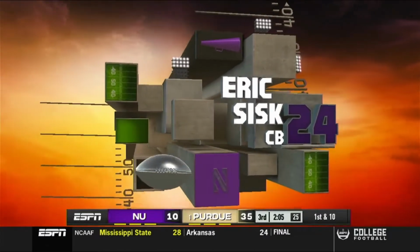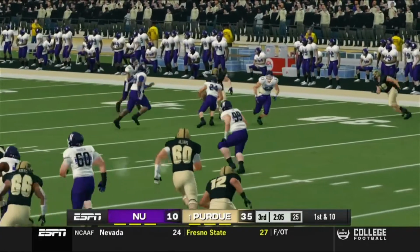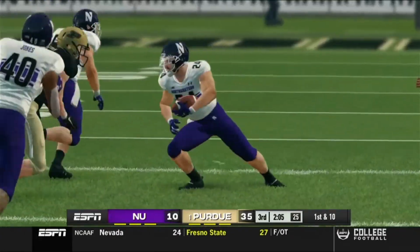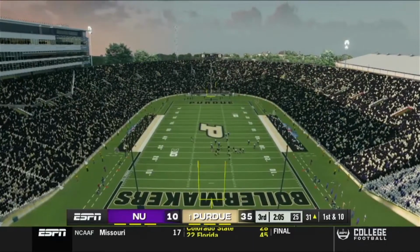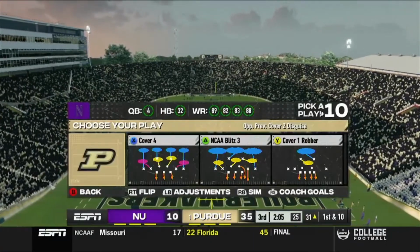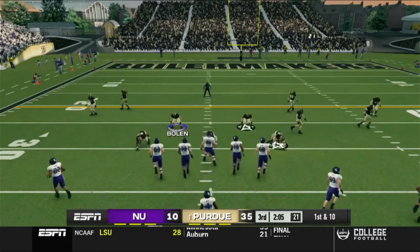You might look at this and wonder if this is just a meaningless interception, but if you're the offensive coordinator and especially the quarterback, I don't care how big the lead is, you never want to throw the football to your opponent. That's a mistake by the quarterback, and he'll hear about it from his quarterback coach and his offensive coordinator. First down, 10 to go.